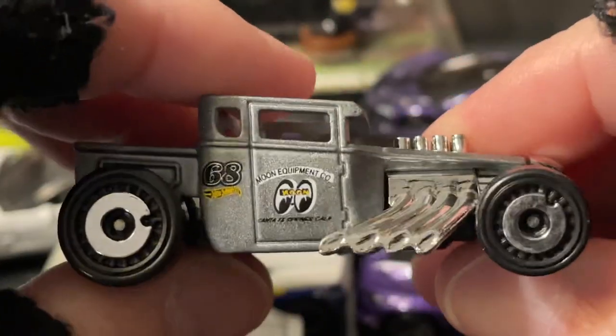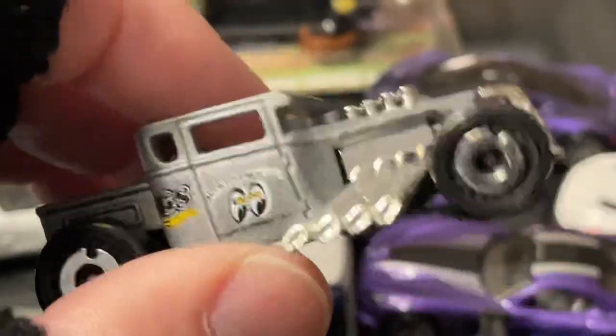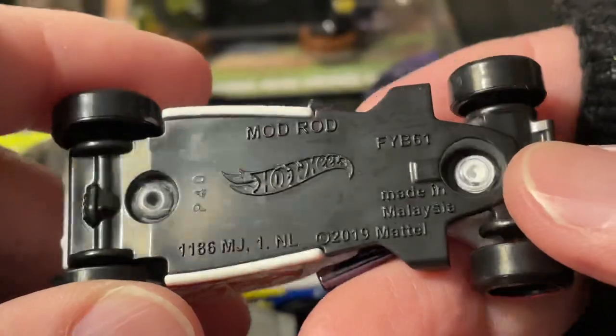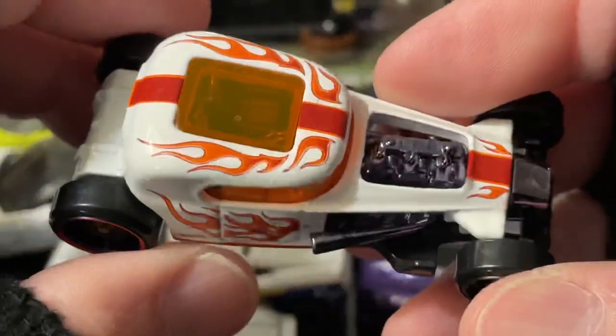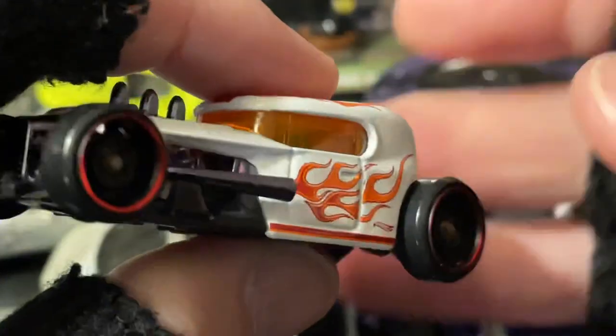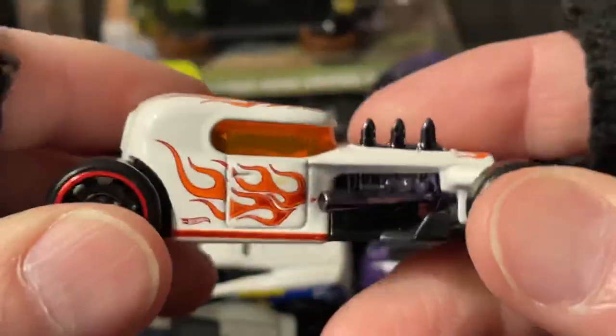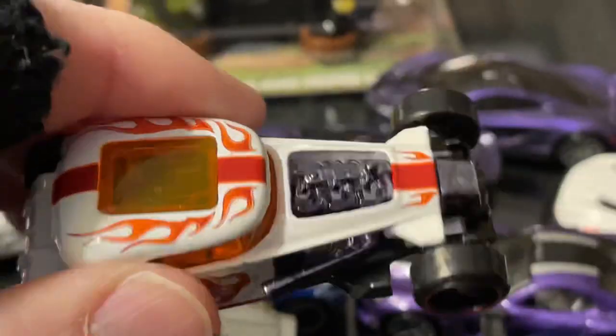Big, tall tires in the back, smaller ones in the front. I also got the Mod Rod. I believe this one's called the Mod Rod. Yeah, the Mod Rod. White with the flames. I think this one, I have it at home in this color, the same combination, I believe. So this might be a second one that I'll have.